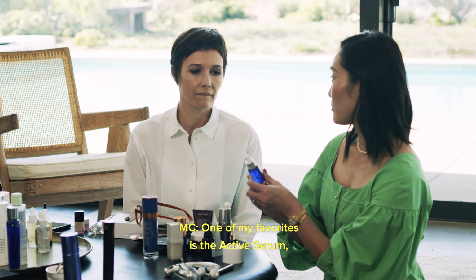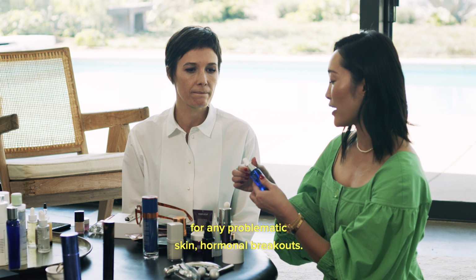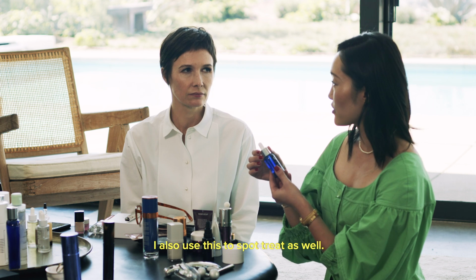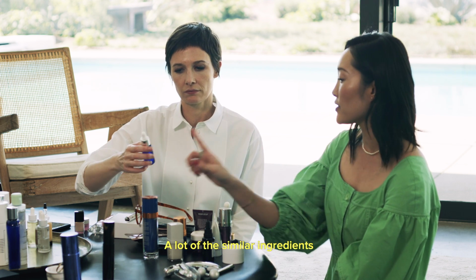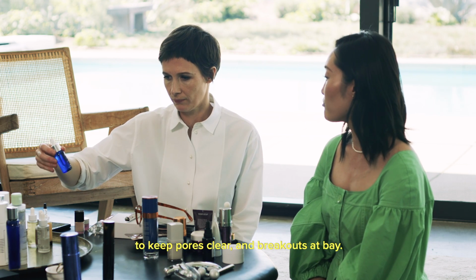Exactly. One of my favorites is the Active Serum by IS Clinical. This is really great for any problematic skin, hormonal breakouts. I also use this to spot treat as well, but it has salicylic acid, glycolic acid, a lot of the similar ingredients that the cleansing complex has to keep pores clear and breakouts at bay.